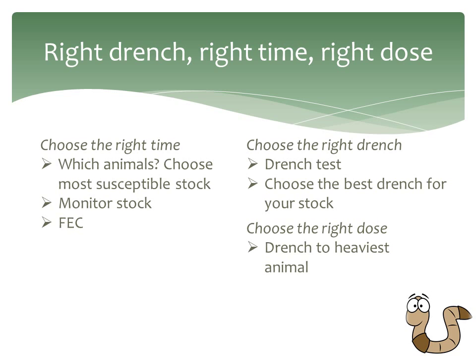Choose the right dose, and drench to the heaviest animal. To do this, you need to accurately weigh your animals to ensure you're giving them the right dose. Underdosing or overdosing is another way to build up resistance.